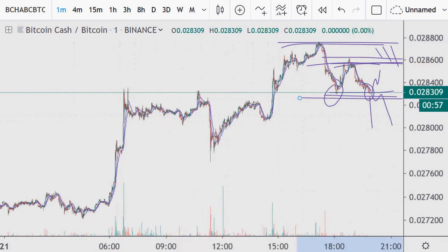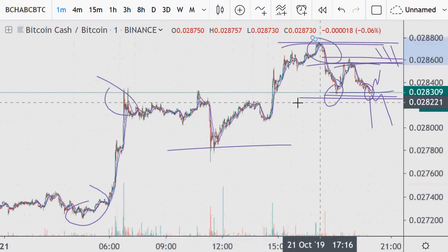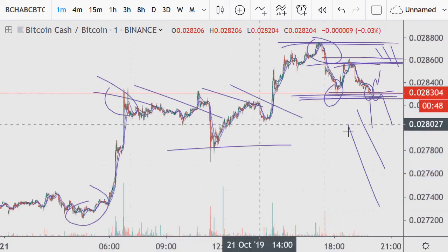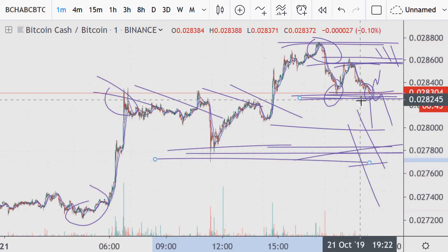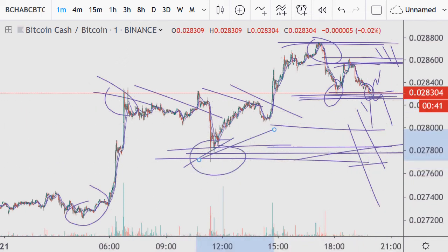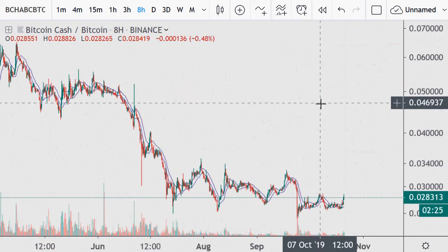If we fail from this point, where we've had a key low, a key high, a key low, a key high, and if we're failing this key low exactly where you'd expect it to go to, now you've got to start talking about filling some of this empty space. And your next obvious spot, if it breaks below here, would be this previous key level of support in here.